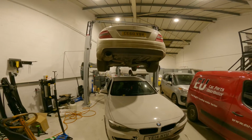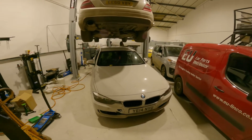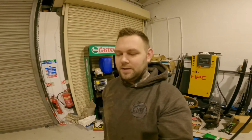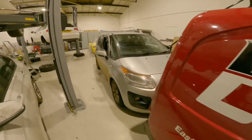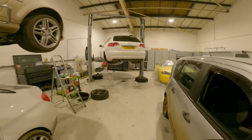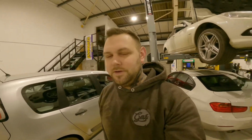Got Mercedes in for some running issues. BMW in, that's got loads of swarf in the fuel system, so we've got to investigate further. Got a local motor factors van in for a service. Got Audi in for MOT repairs, CV boot, rear disc and pads.